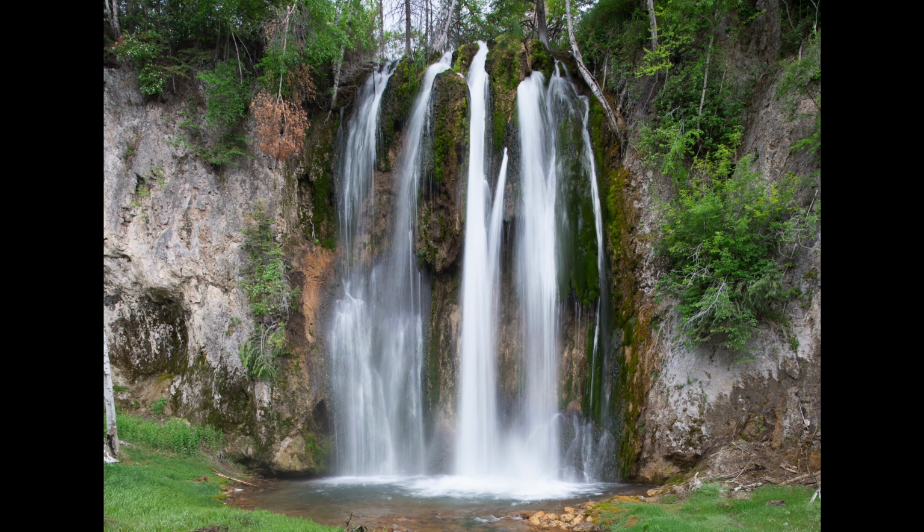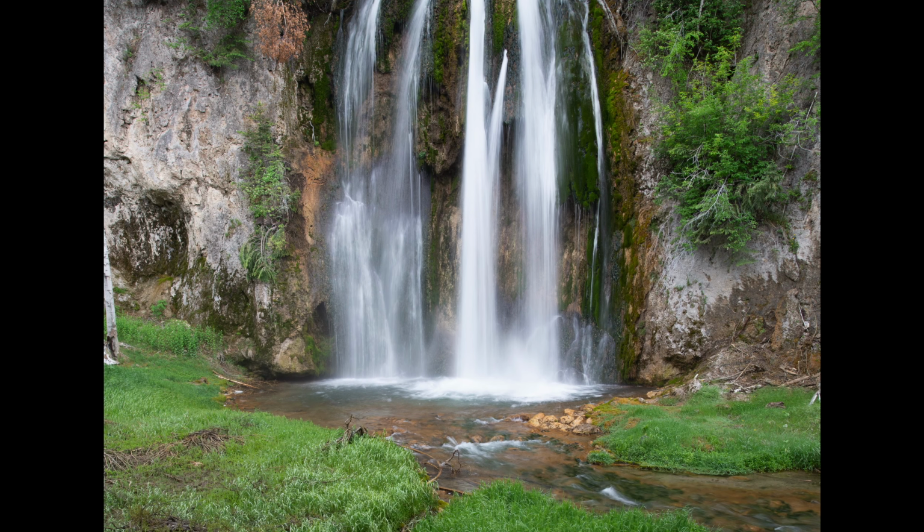So here are the photos that I just took. I'm gonna walk around and find another composition. We're trying not to step on each other's toes because it's kind of cramped quarters here, but we're doing a good job. So this is kind of the obvious shot at Spearfish Falls.